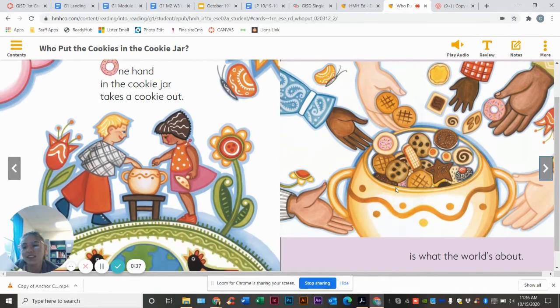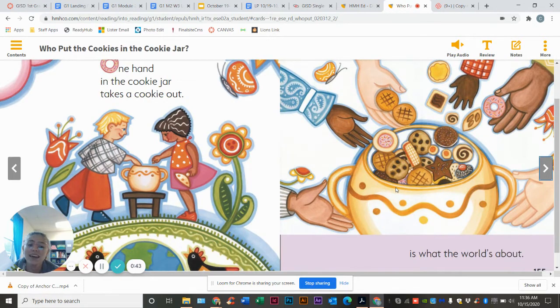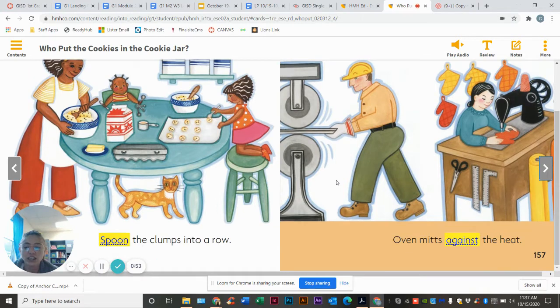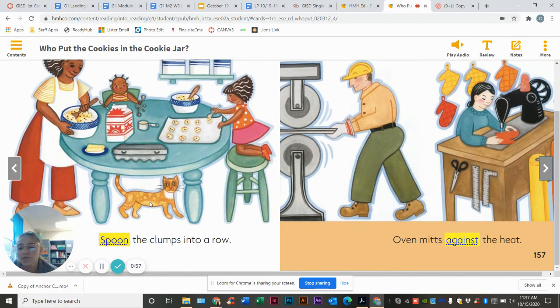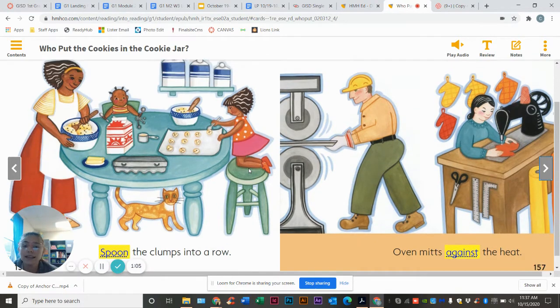One hand in the cookie jar takes a cookie out. How many hands put the cookie in is what the world's about. Hands that mix and stir the dough, spoon that clumps into a row. Hands that make the cookie sheet, oven mitts against the heat.